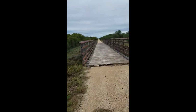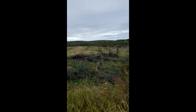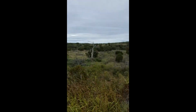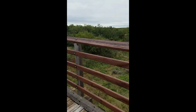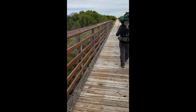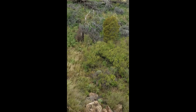This bridge looks, what do you see? We see something over there? No, I saw a flash of something pretty big, whatever it was. Right across that bridge. This bridge looks a little rickety, but sturdy nonetheless, just looks can be deceiving. Pretty high up.